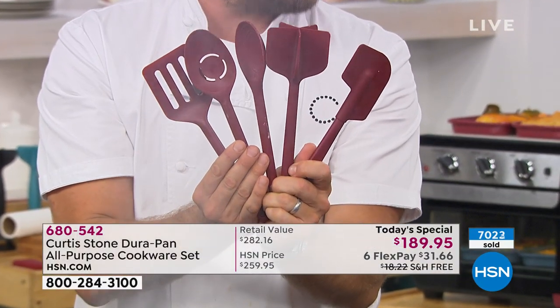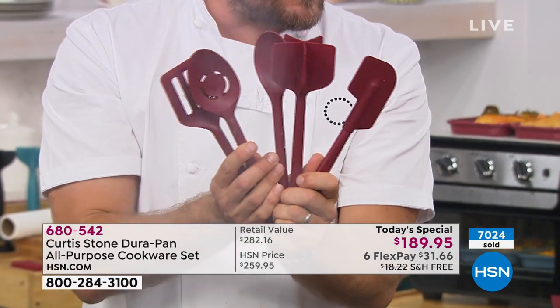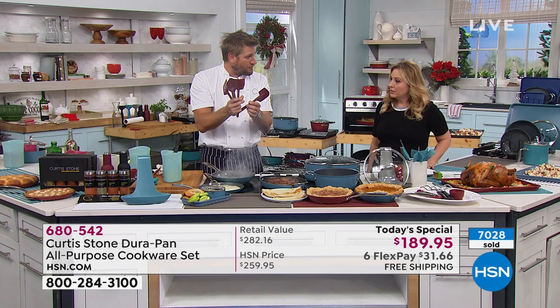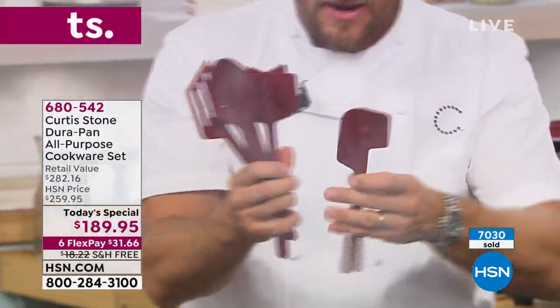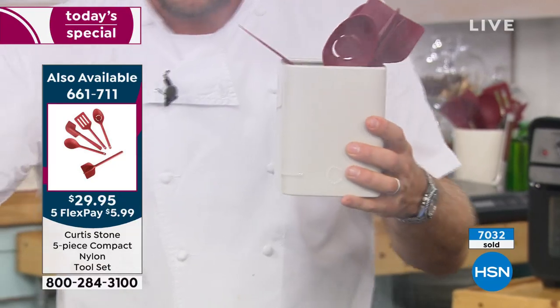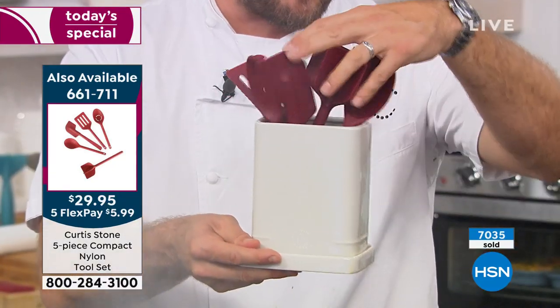We have that in red and black. And what other colors, Kevin, do we have that in? These are nylon in the turquoise. Turquoise. These are nylon utensils reinforced with fiberglass, so they can go up to 400 degrees. The silicone on this one means that you can get in, I love that spatula, to get all around the mayonnaise jar. That's a genius design. The crock is also made out of vitrified, same as our Dura plates, so this is just the perfect little crock for it.